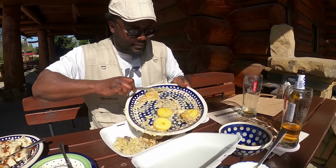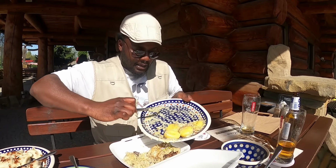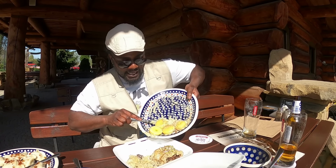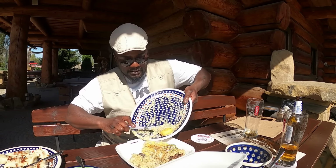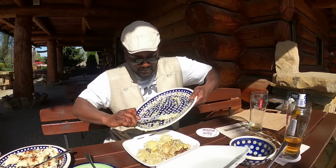These ones were so nice as well. The dumplings? Yeah, the kluska dumplings with the mushroom sauce. Oh my god. I had these dumplings in Zalipie. But the sauce, like. Or is it Zalipie? Zalipie.